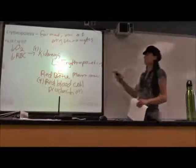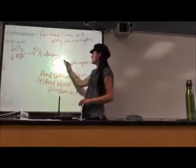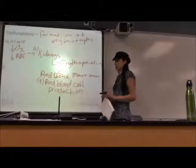So again, the stimulus for the negative feedback loop would be a drop in blood oxygen or a drop in red blood cell number. The kidneys are the sensors. They're also the control center because they're releasing erythropoietin. Erythropoietin targets the red bone marrow and stimulates red blood cell production.